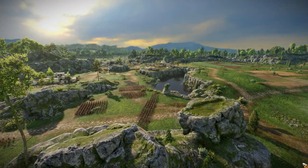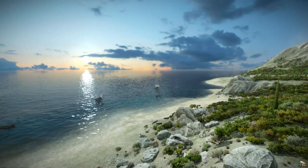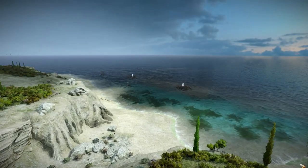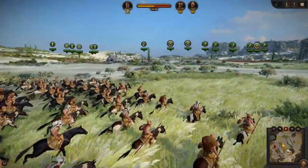The island maps as well are just extremely pretty. Like, it makes me yearn for some real naval battles. So again, big props to the environment team. They do really get better with each game. And as a side note, this is easily the best grass I think I've ever seen. So there is that.